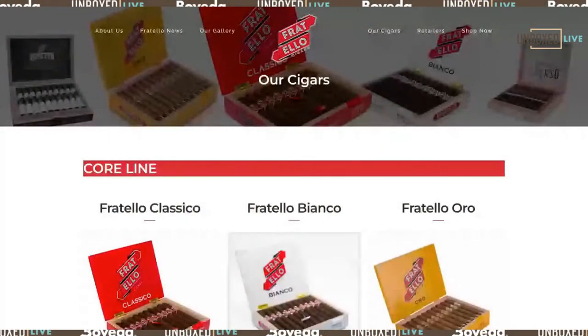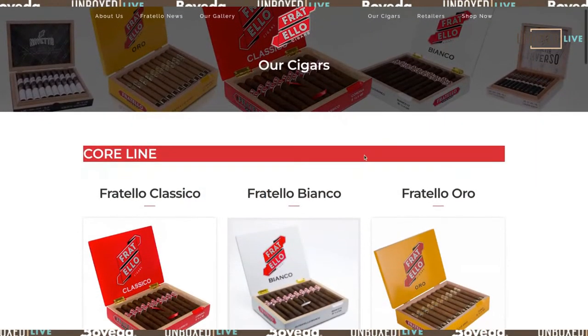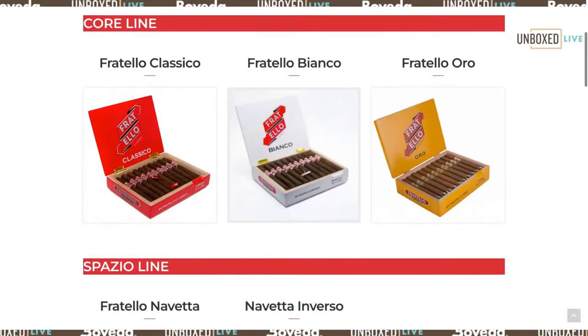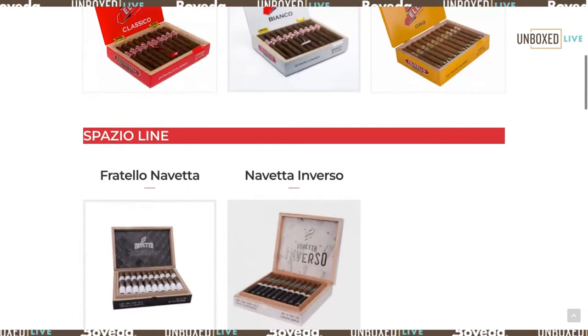So you've got that mild to medium strength with the Oro. Then you have the medium body, very dark, chocolatey flavors on the Fratello Bianco line. And then the Fratello Classico, which is the first launch we've ever done. That's kind of like my core. Then we have the Spazio line, which is basically the Naveta line that launched in 2017, followed by the Naveta Inverso in 2018.